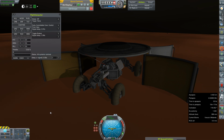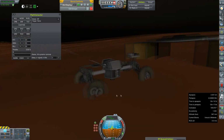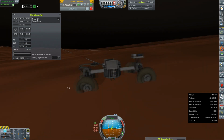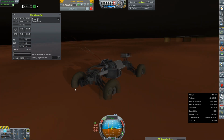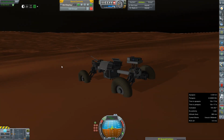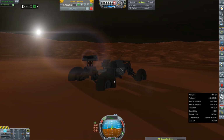Alright, control from here. Complete. Brakes are off. We are rolling free. We're in the clear. Why are controls not responding? I have no steering authority. What is happening?